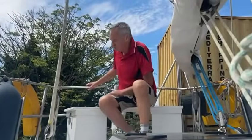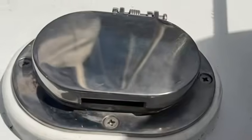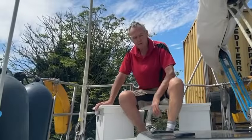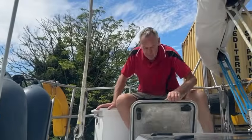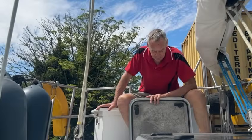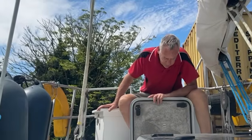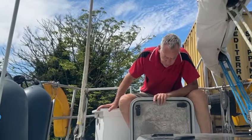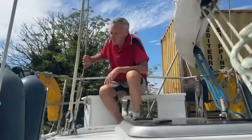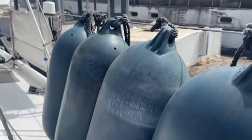We've got an aft anchor roller, and that goes down into a little chain locker or warp locker. That's the lazarette here. In there's the hydraulic steering and the warp for the stern anchor and the stern anchor. The fenders live on deck as well, in a little rack.